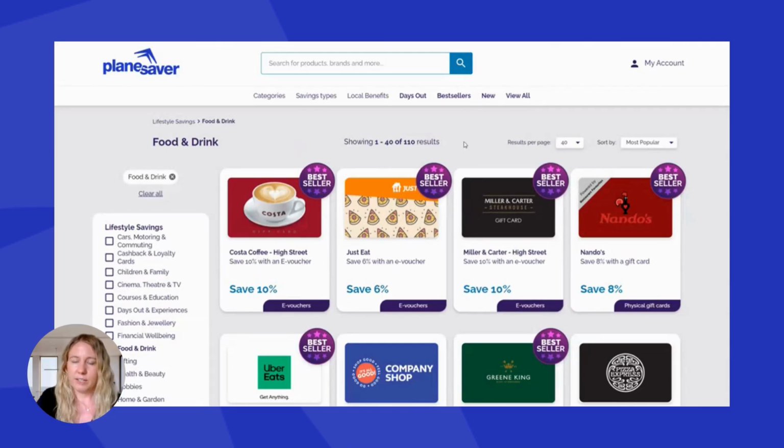And the thing is with the retailers as well, as far as they are concerned, this is just a normal gift card. They don't know that it's been discounted. So if they're doing, say, a 2-for-1 offer or something like that, you'll still be able to pay with your gift card because it's just a normal method of payment as far as they're concerned. So yeah, that one's really worth looking at.